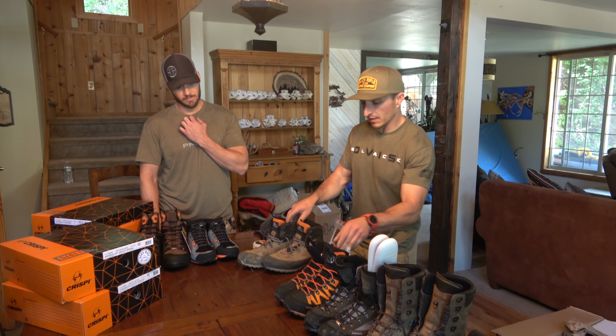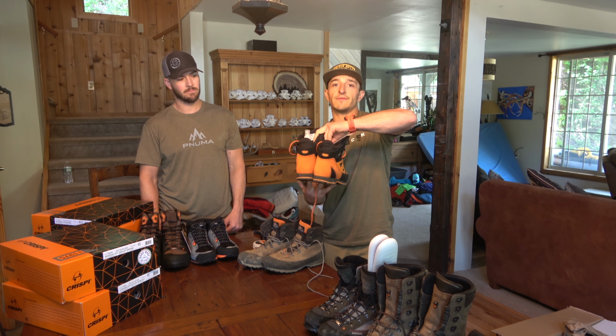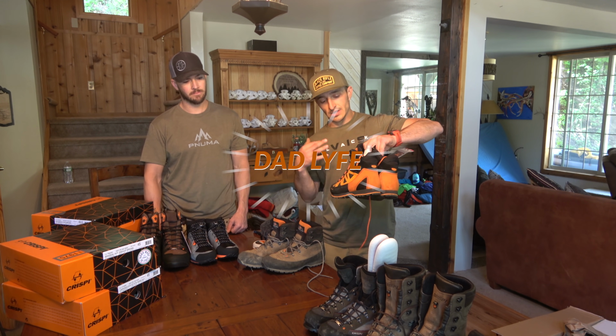Next in the lineup is the Thors. You can see that these look brand new. It's because I haven't worn them much. These are probably my least favorite of all the ones. They're still awesome. I'd still hunt them.